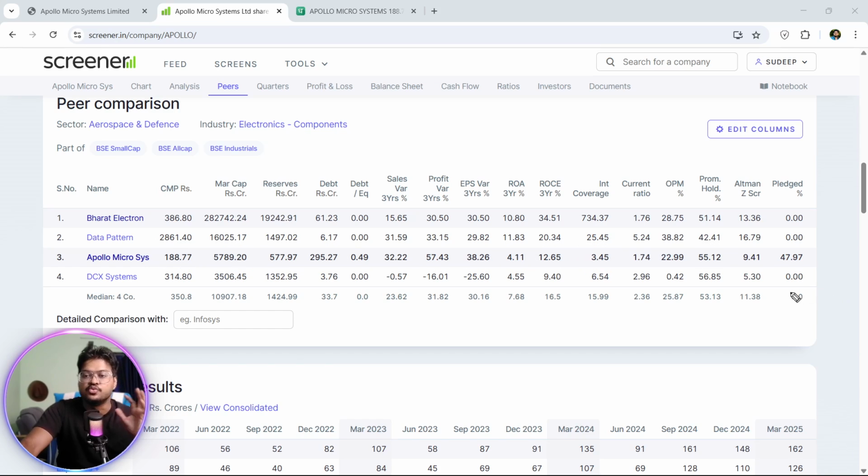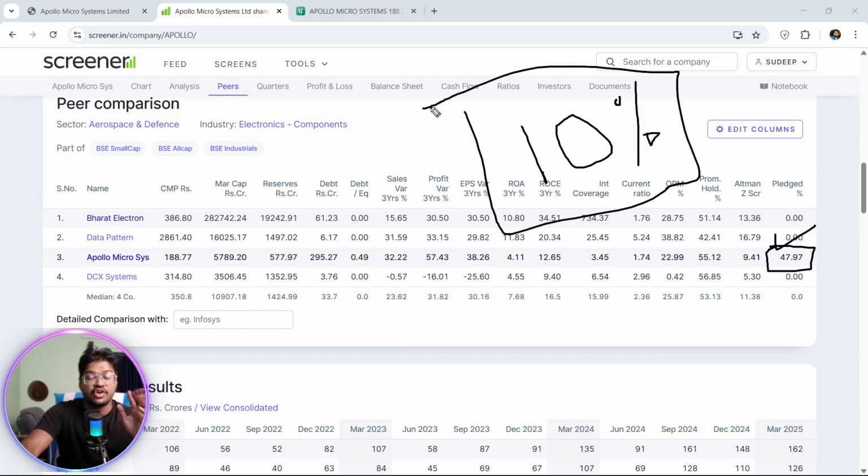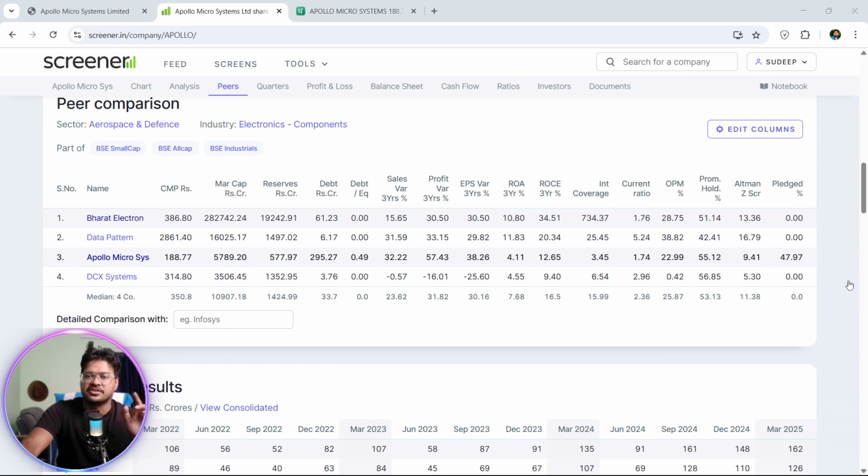However, there is one negative thing about this stock which I personally do not like, and that is the pledging of around 47.97%. The maximum pledging that we should take into account is 10% in order for a stock to qualify into the good stock category. But here it is on the higher side, almost 5 times more than that. So if you are not okay with that, then you should skip the stock. This is not for you.